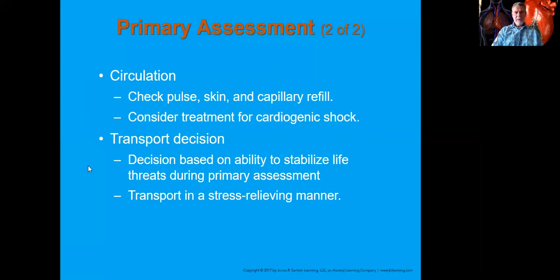Under your transport decision, I'm gonna vote that we transport the patient. And decision based on ability to stabilize life threats during primary assessment. Is there an ALS unit that is going to meet with you, or do you drive for 5 minutes and get 5 minutes closer to that unit, right? These are all decisions that you're making in a split second for your patient.